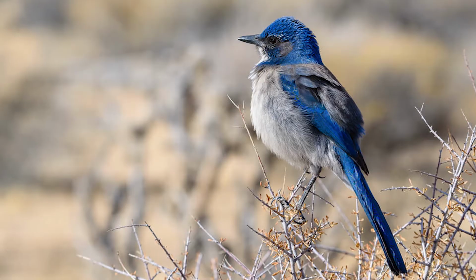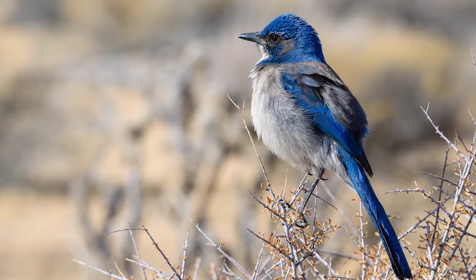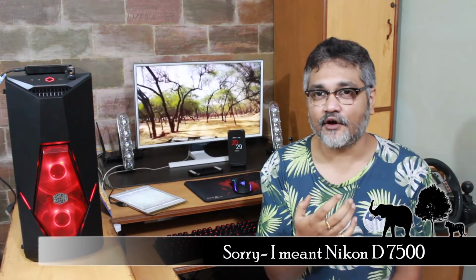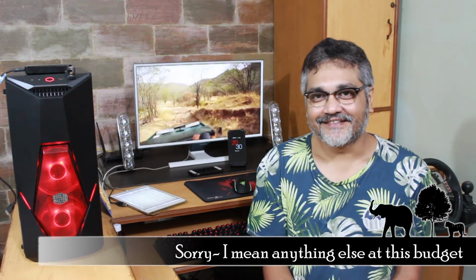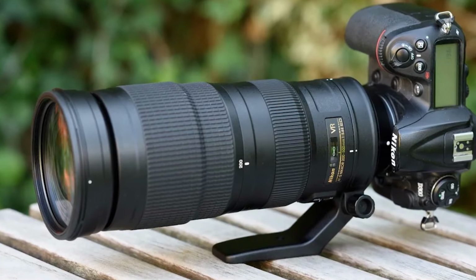Second pro about this lens, focusing. When you're using this lens coupled with the new Nikon D500 or even the D750, the focusing speed you get with this combination is way ahead of anything else that you can even think of, because the latest Nikon cameras, they are very good. The sensors are class leading, focusing speed is unparalleled.